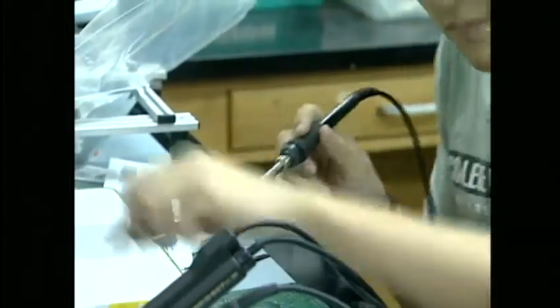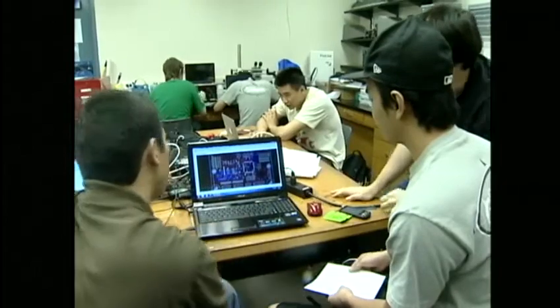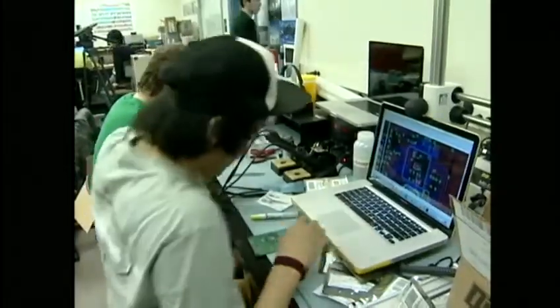There is no solution. Students just work on their own, usually outside of the classroom, and they just learn as they're doing. So by the time they graduate and become engineers, they're much more attuned to what the real world has to offer. And this team did not disappoint.